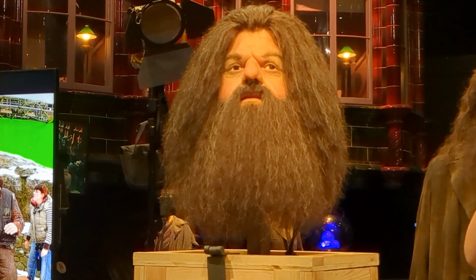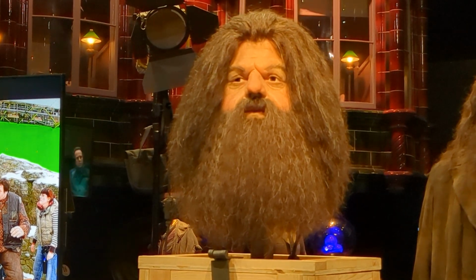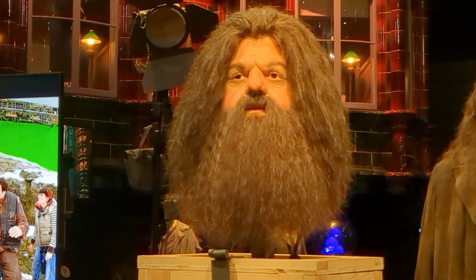The eyes were made of tea strainers, so we could actually see through them, and he had a little earpiece and a microphone as well, so he could hear everything that was going on around him, and he could also communicate with everybody as well.